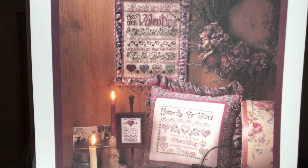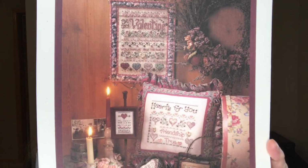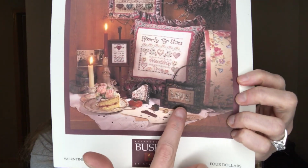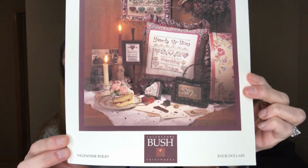Here's another one by Shepherd's Bush. It's called Valentine Folio, and it was published in 1995, and it's got 2 designs. It's got the Be My Valentine, You Have My Heart. That's this one here with the band sampler. And it's got Hearts for You, Friendship True. And then it's got a couple of other designs too. It's got this little tiny one here and Love. So you get 4 designs and it's only $4.